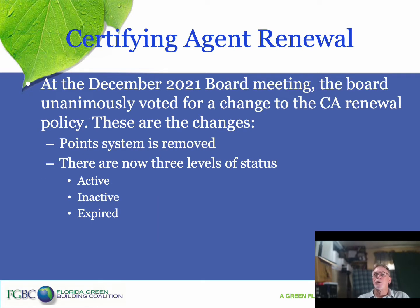As of the December 2021 board meeting, the board unanimously voted for a change to the CA renewal policy. These are some of the changes we're going to talk about, as well as the updates for version 12 of the Home Standards. The point system that we've used in the past is removed. There are now 3 levels of status: active, inactive, and expired, and I'll explain each of these for you.